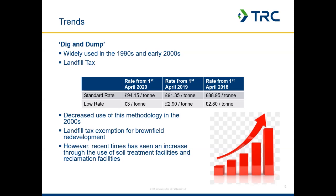Also, in recent times, with the introduction of soil treatment facilities and reclamation facilities, there has been an uptick in excavating and removal of contaminated soils instead of considering other remediation options.